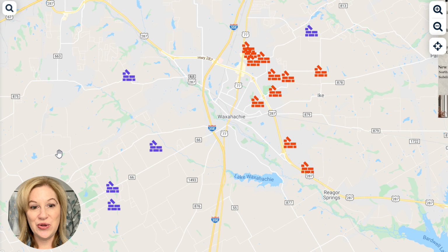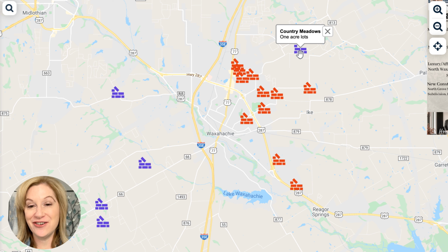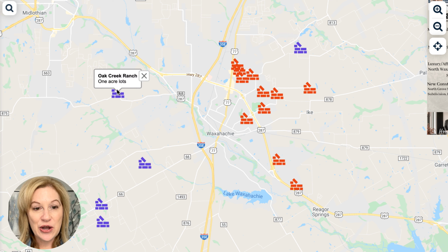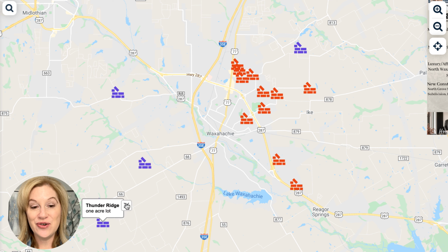These are all new subdivisions that are offering an acre size lot or more. So isn't that exciting to see how many opportunities there are in Waxahachie to buy a home with acreage? So over here we have Country Meadows, and those are offering 1 acre lots, and we saw some very happy buyers get settled into Country Meadows this year. And let's see, over here we have Oak Creek Ranch, Horseshoe Meadows, Cross Fence at Oak Vista, and Thunder Ridge. So all of these you can get 1 acre lots.